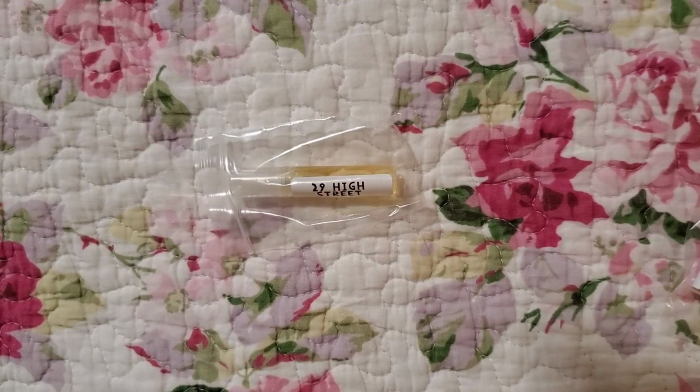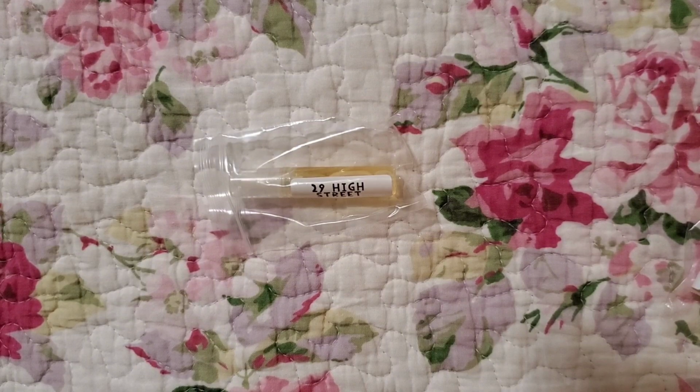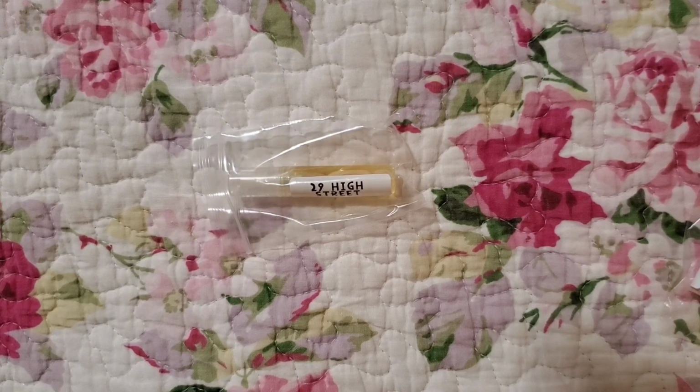All right, next one we have 29 High Street. Notes are jasmine, ylang ylang, sandalwood, tonka bean, honey, caramel, and green notes. So immediately this smells like Lush. I had even my sister smell it and she distinctly thought, oh, this reminds me so much of Lush. I also believe that this is such a complex, well-blended scent. I would repurchase this in a heartbeat, full size. Not the 15 ml, I'd jump straight to a 30 ml. That's how much I like it.